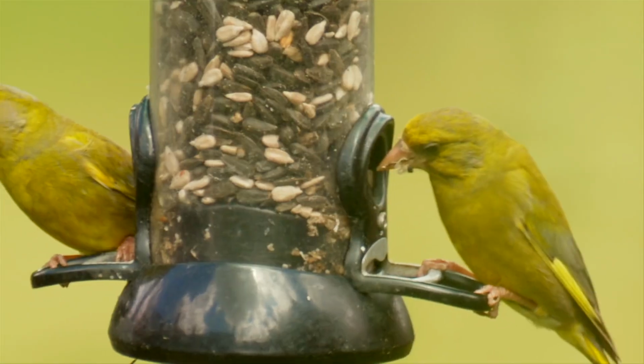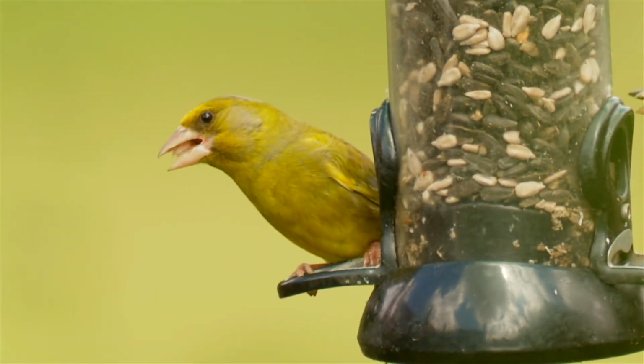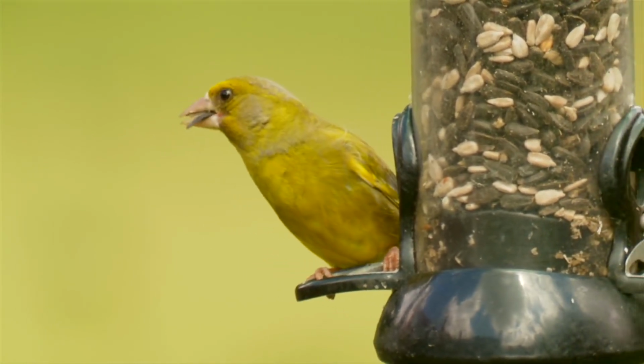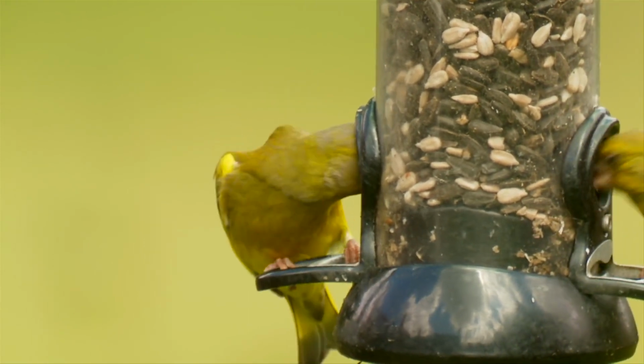This behaviour is very different to how finches eat the same food, as they'll stay on the feeder perch and remove the husk and eat it using only their bill. So, let's now look at the range of foods available and the different types of feeder for them.